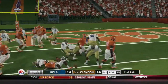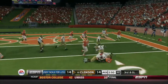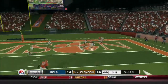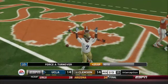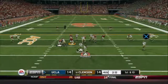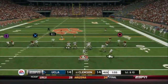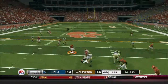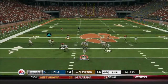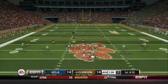Takes it up the middle for a nice run. He tackles him for a loss. End zone picked off. In a close game, the outcome often comes down to one play. Quick strike to the receiver. And they push him out. Right. And he is drilled. And he hits him hard.